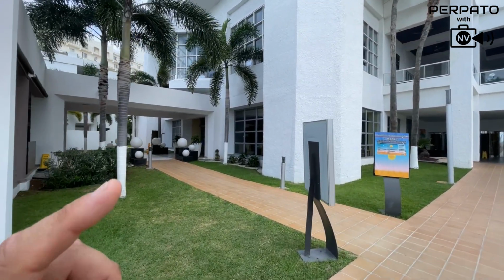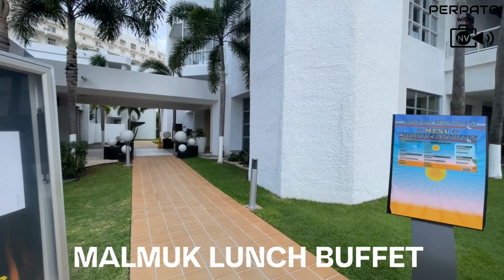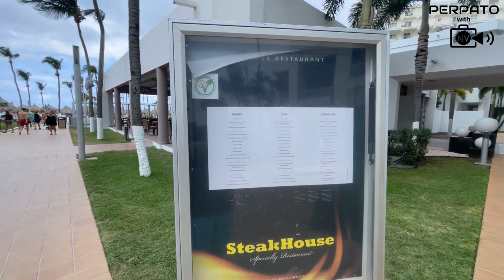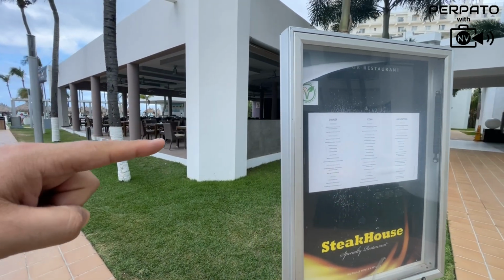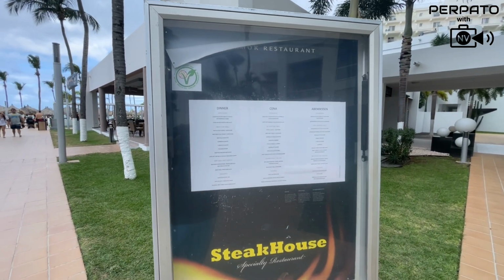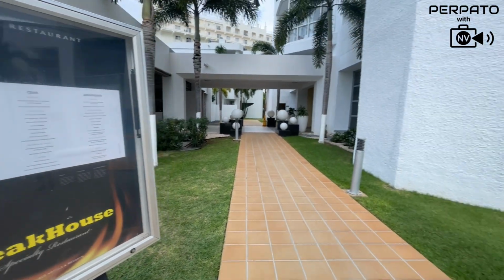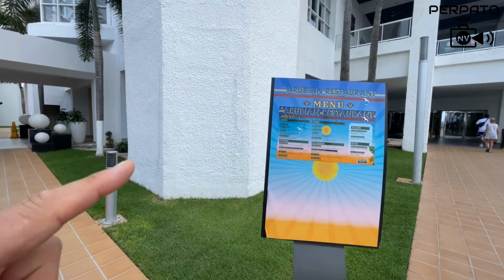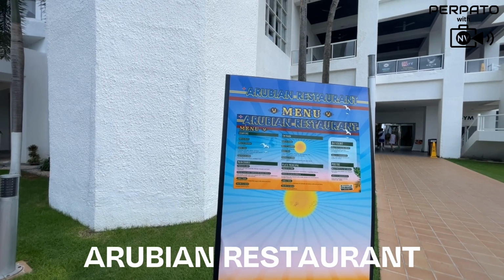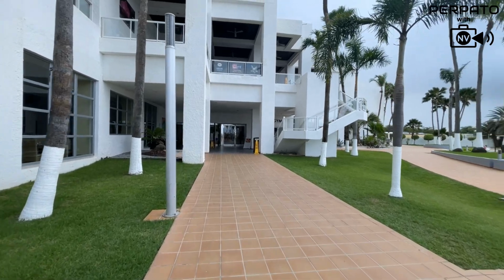Okay, so now this here inside is also a lunch buffet called the Malmak. And I just wanted to mention that this place here that serves the lunch is also the steakhouse in the evenings. And the Malmak lunch buffet is also the Arubian restaurant in the evenings. These are a la carte restaurants that you need to book ahead of time.